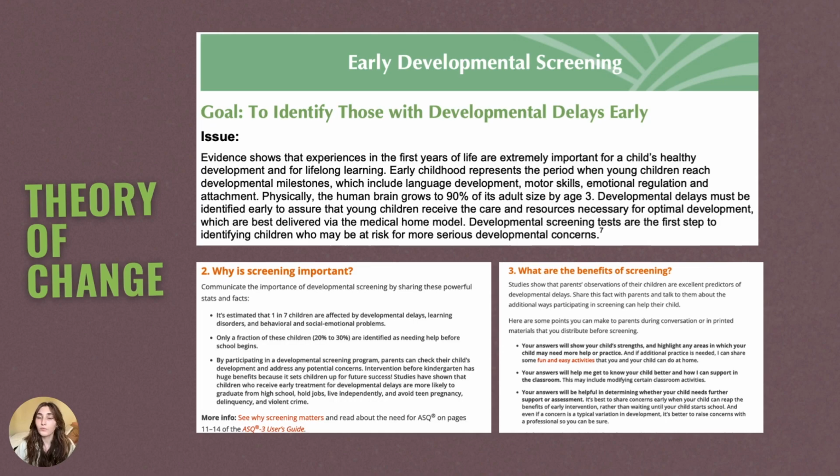Developmental screening tests are the first step to identifying children who may be at risk for more serious developmental concerns. And I also pulled some information from the Ages and Stages Questionnaire, and they say that screening is important because it's estimated that 1 in 7 children are affected by developmental delays, learning disorders, and behavioral and social emotional problems. But only a fraction of these children, 20 to 30%, are identified as needing help before school begins.